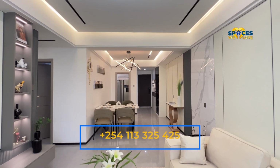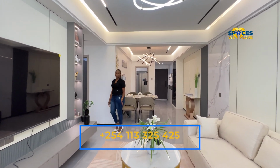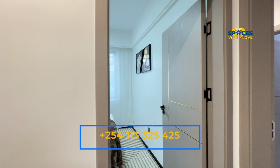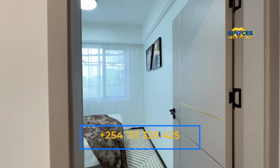I love everything about this house, and I cannot wait to show you what we have in the bedroom. So come with me. So coming inside, we have this bathroom that your guest can use, and of course we have a bedroom on this side. So this bedroom does not come en suite.